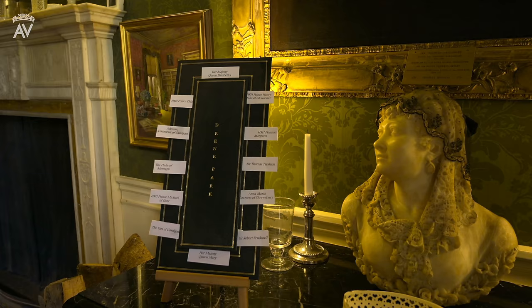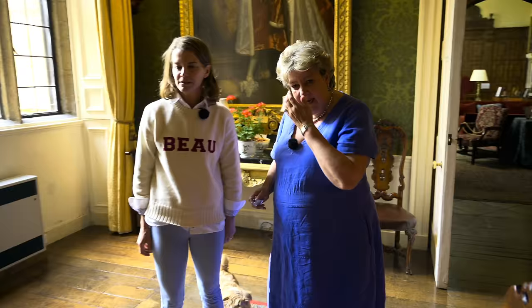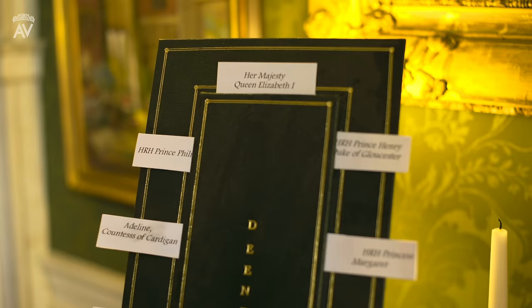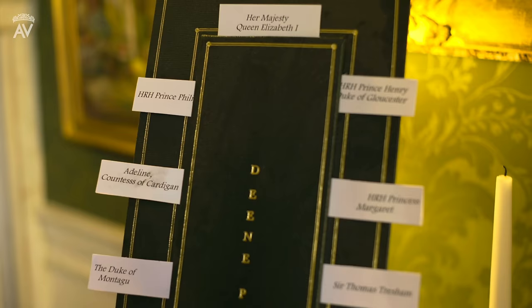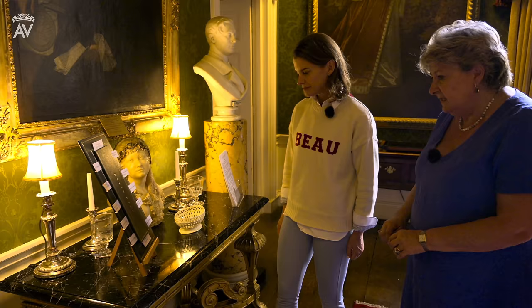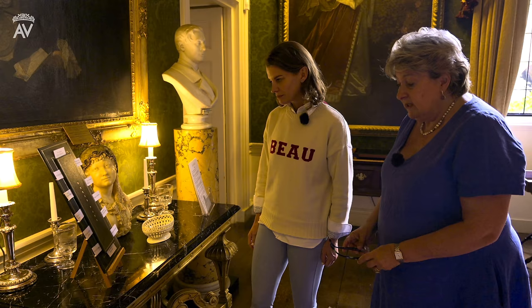And the second thing I wanted to show you, this was a gift to me, and I have put around it all the most famous people who have been to Deene either for tea or for lunch or stayed or for dinner. And we've got, obviously, Queen Elizabeth I, because she stayed here for her one night. We have Prince Philip, because he came here for the 1954 anniversary of the Charge of the Light Brigade dinner. And we've got Prince Michael of Kent. I put Earl of Cardigan, but that's rather generic, isn't it?